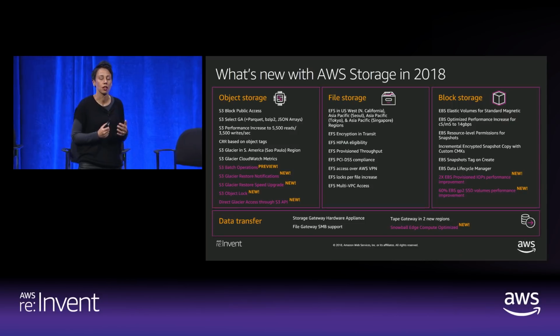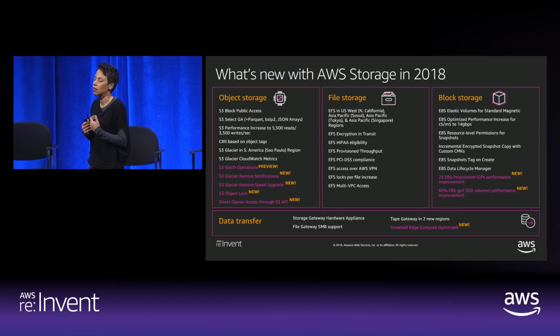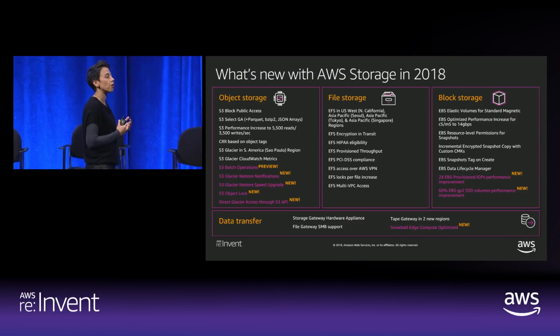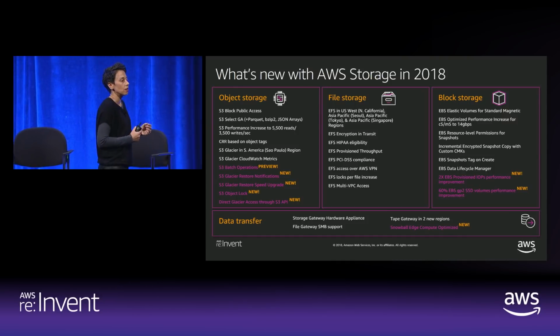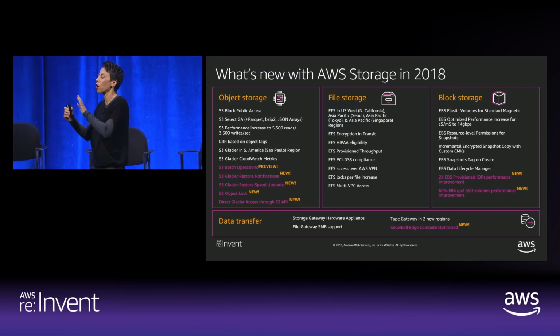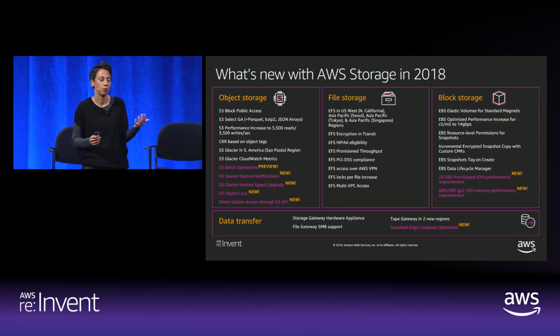Earlier in the year, EBS launched things like making elastic volumes possible on any volume type. It's added encryption to the incremental snapshots, and it's introduced an EBS Data Lifecycle Manager. If you are using block storage, you are probably using snapshots. It's an incredibly popular capability for EBS. The Data Lifecycle Manager actually takes all the work out of managing your snapshots. It does the scheduling for you, and it makes it policy-driven in a way that makes it easy to manage snapshots on top of block storage.